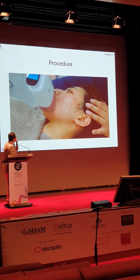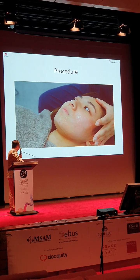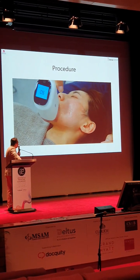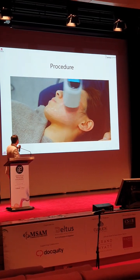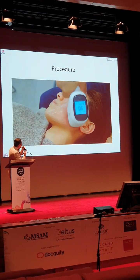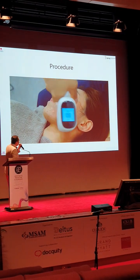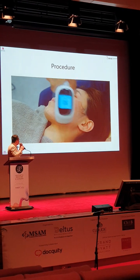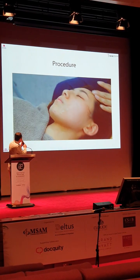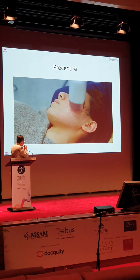And I use more than 300 shots in one area. So normally I use 300 up to 500 shots in one area. And also this handpiece has a cooling device in the skin contact area, so it cools the epidermis. You see the upper right side, it says 24 Celsius. That keeps the temperature from getting too high.